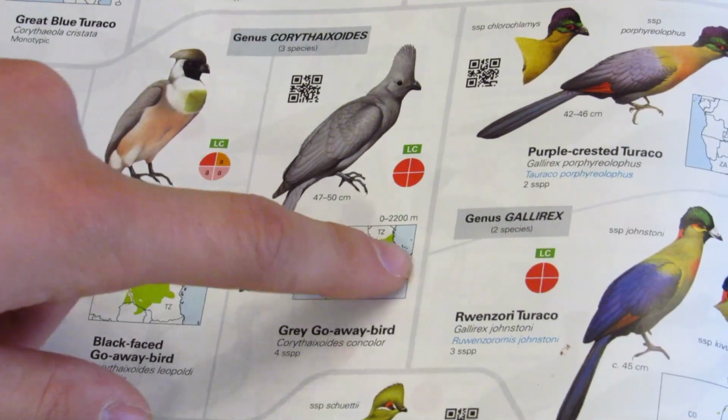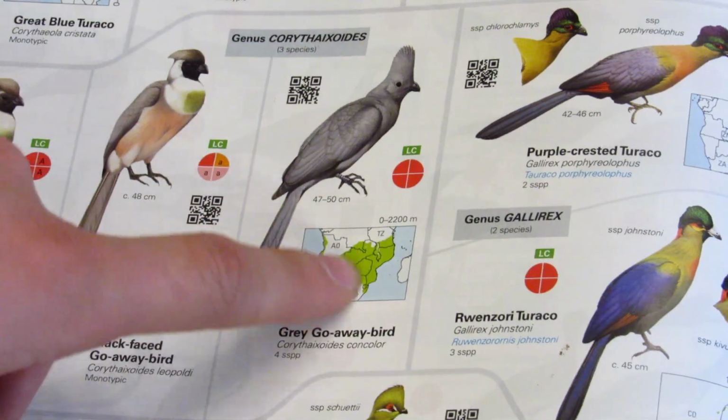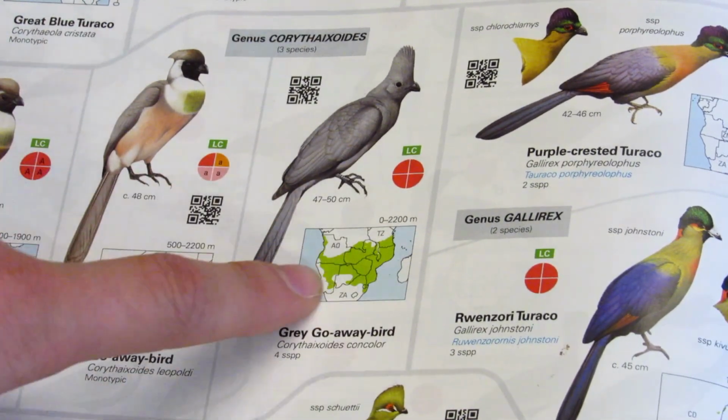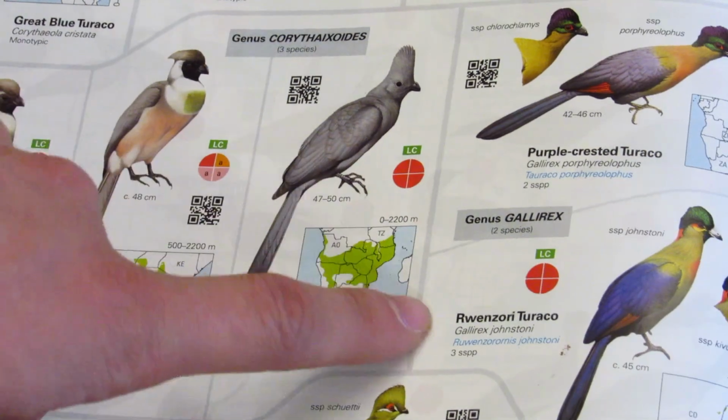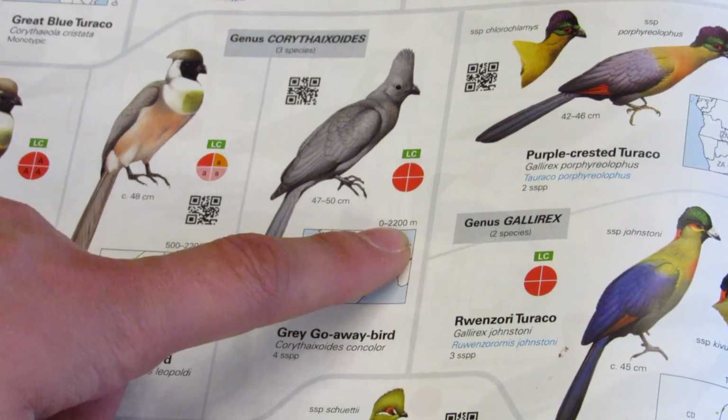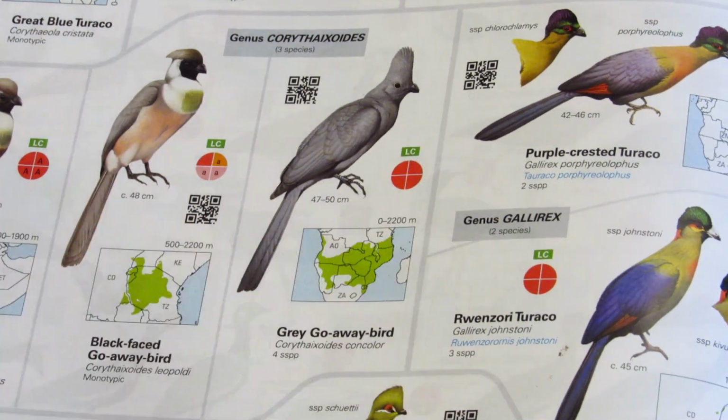We also see that we have a range map. In this case, the range is colored in green, indicating that the bird can be found here year-round. But if there are areas where the bird can only be found when it's either breeding or non-breeding, those will be in both yellow and blue. We also have information of how high of elevation you can find them, which is cool.